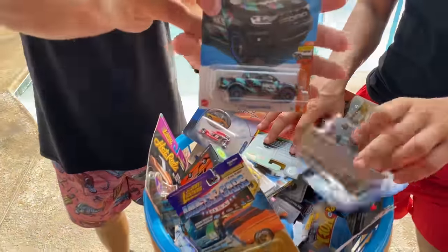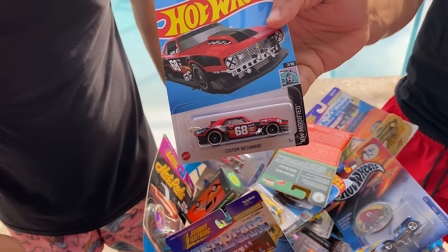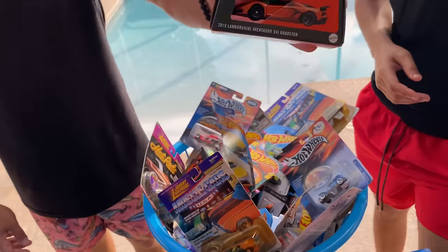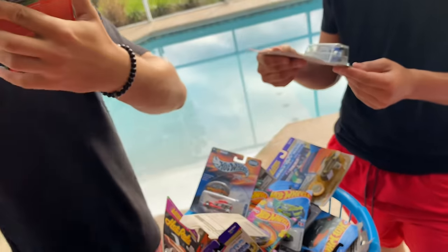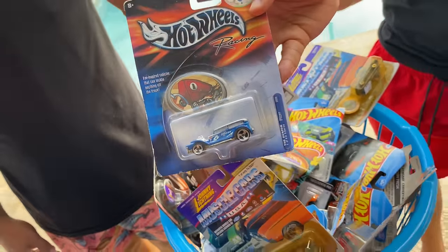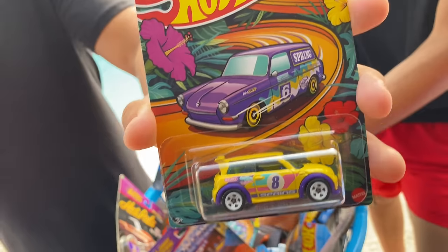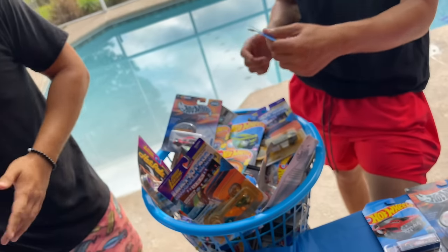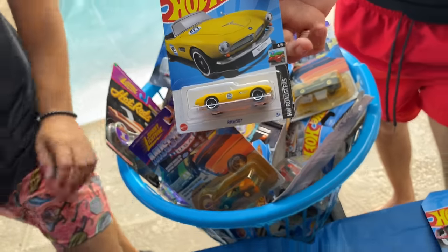Josh picks the Ranger Raptor. Manny's got the custom '68 Camaro. The Terpsky, one chance to win there with the moving parts. One of three chances. There's the Hot Wheels NASCAR. That's the Demon. Multiple chances to win with that group. And multiple chances to win with Spring. There's the Mini Cooper. And we got a solo BMW 507. Rip them.